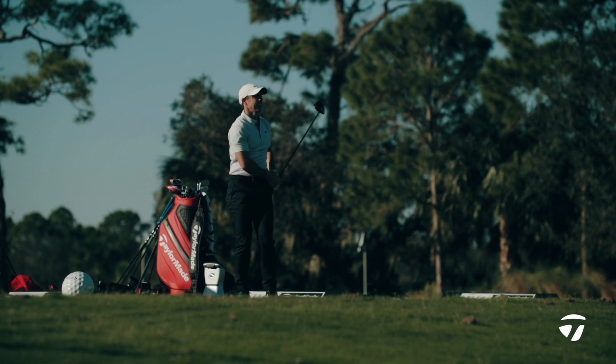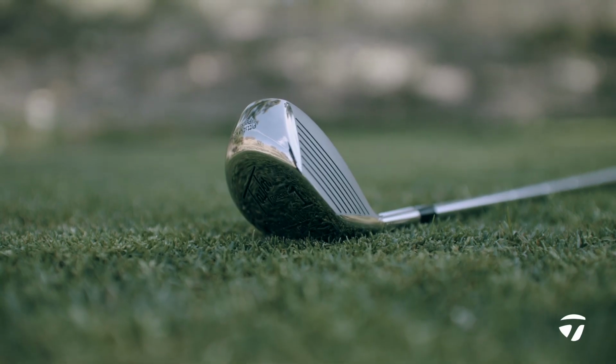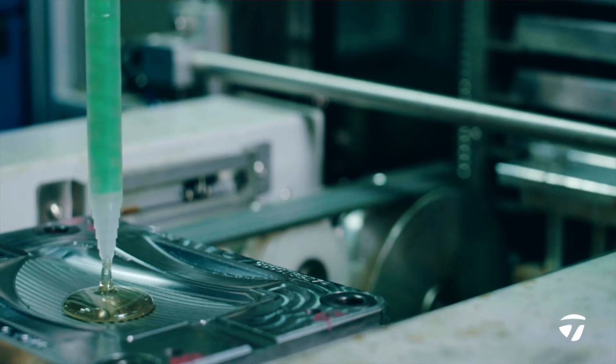At TaylorMade Golf, we pride ourselves in being the best performance golf brand in the world. We use Domo throughout the entire organization, from the people that work in the warehouse building clubs and shipping clubs out, through all the departments, through all the regions of the world that we support, all the way up to the executives. So it truly is an enterprise-wide platform that we use for analytics.